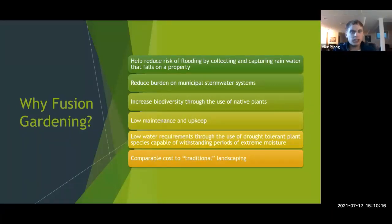And then inherently, when using native plants, and like I said, we'll get into it a little bit further, why they are so good at conserving water and why they are so drought tolerant. And then when it comes to cost, fusion gardening, if done correctly, is quite comparable to, when I say the traditional style of landscaping, the typical creation of the plant beds and planting of the perennials and shrubs and things like that.